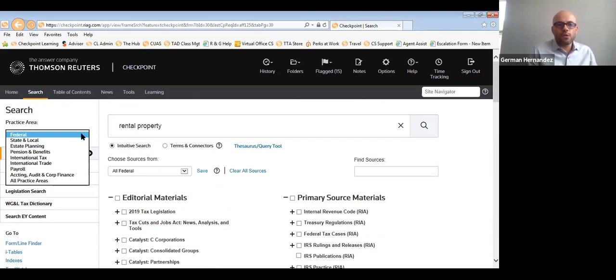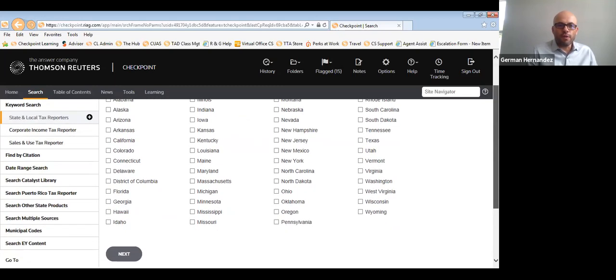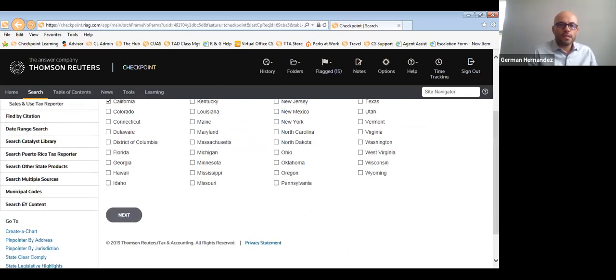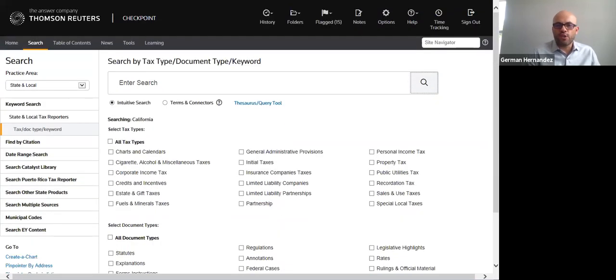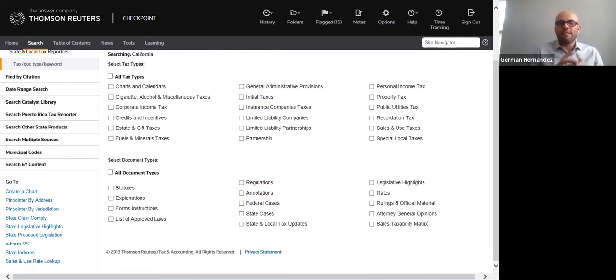And so what you do, you simply go into the state and local library, and from there, if you have a question in California, let's say here, California, then we say next. Checkpoint will give you information on pretty much any kind of taxes available in California. If it is New York, you will have the New York City taxes and the other local taxes, whatever it is specific to the state or even to the local level. We will go ahead and cover that for you.